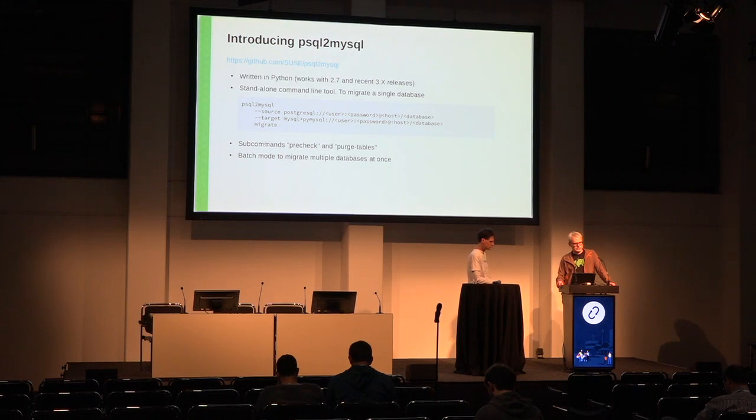And as a neat add-on feature, we also added a batch mode where you can create a YAML file which contains a list of databases, users and credentials, which it then migrates all at once. So instead of having to call the tool multiple times, it will just import and migrate these databases in batch. The tool itself can basically be run on any node that has connectivity to both of the database nodes. So you could run it on your workstation if it can reach both servers, but ideally you would run it on one of the machines locally to avoid too much network traffic or bandwidth issues.